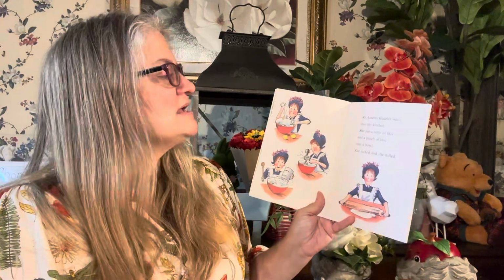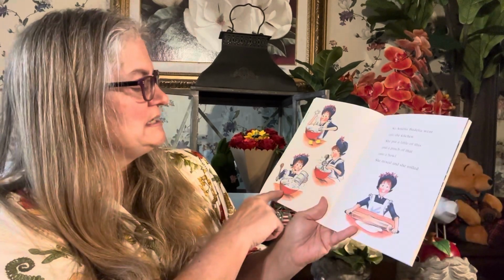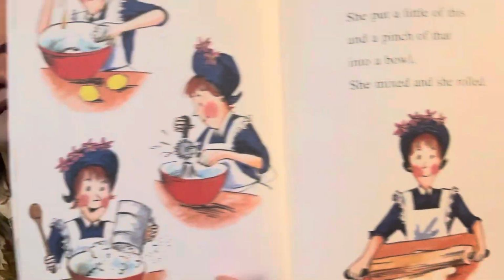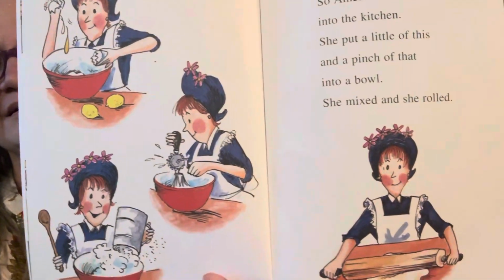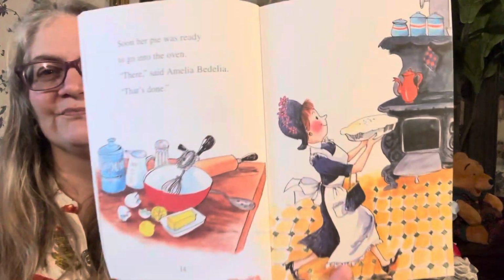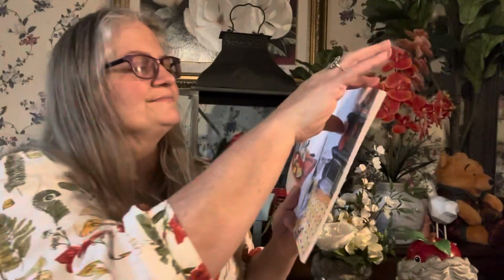More lemon, less meringue. So Amelia Bedelia went into the kitchen. She put a little of this and a pinch of that into a bowl. She mixed and rolled. Let's see, lemons. Looks like maybe some flour. She's mixing it and rolling it out with a rolling pin. Okay, looks like everything's going smoothly so far. Soon her pie was ready to go into the oven. "There," said Amelia Bedelia, "that's done." She made a little bit of a mess. She's got it in the oven.